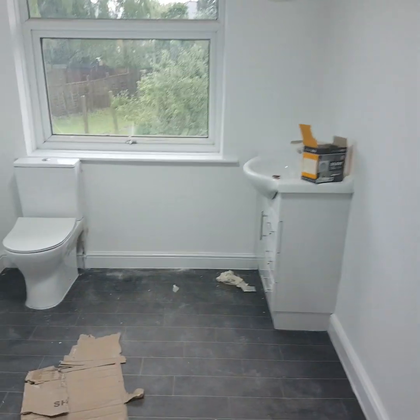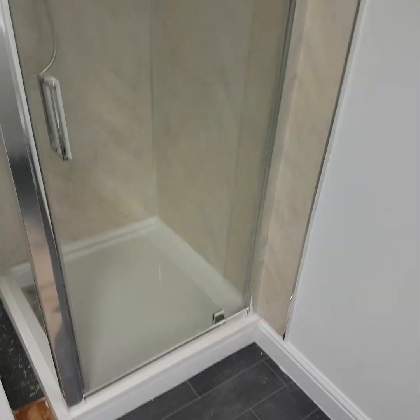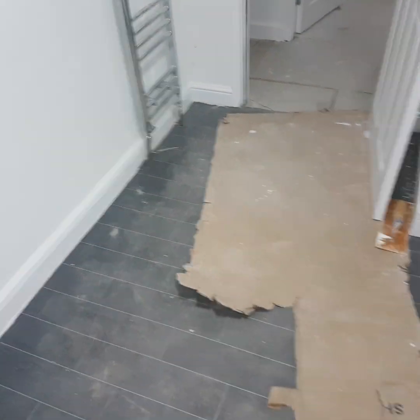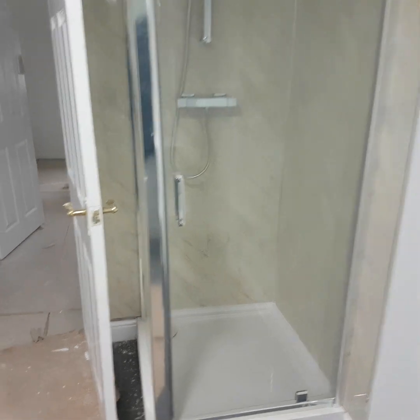Bathroom number 2, actually pretty decent. Looking good so far. Although, given the size of the bathroom, it does appear to be the world's most narrow cubicle. So something to keep in mind for the next one.